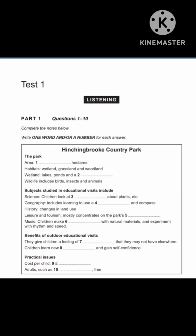The test is in 4 parts. At the end of the test, you will be given 10 minutes to transfer your answers to an answer sheet. Now turn to Part 1.